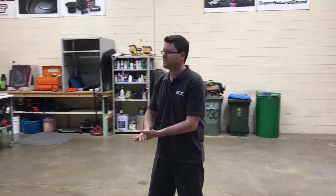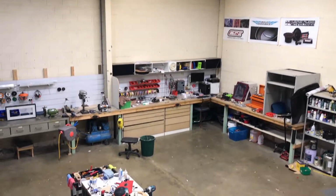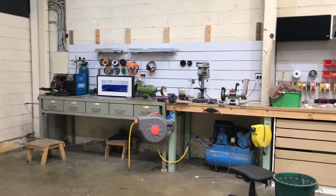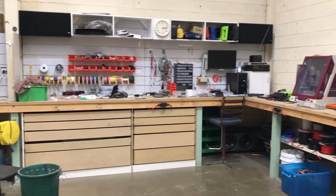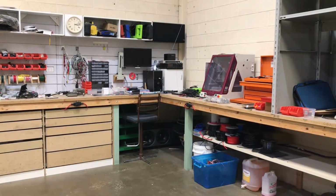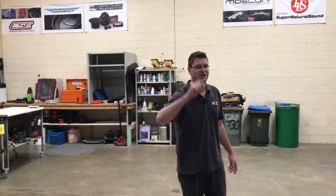So, our workshop is something that we're really proud of. We've got space to work on two cars comfortably. We've got all of the tools, software and computer hardware required to make the most of working on late model cars and particularly European cars. And while we love this space and we're proud of it, the biggest changes are actually over here.